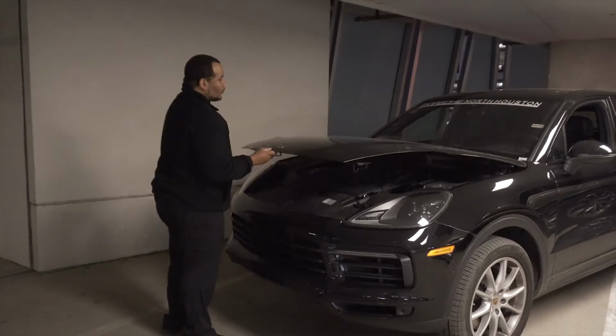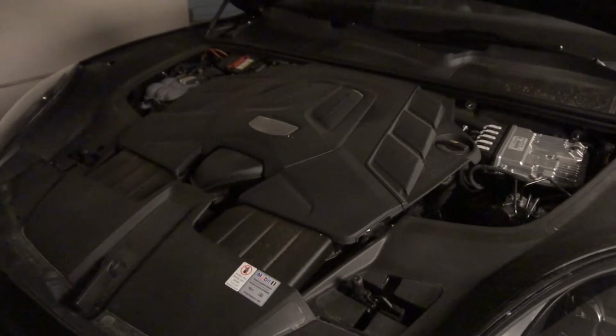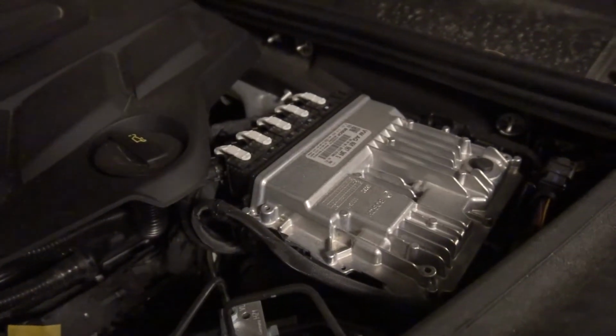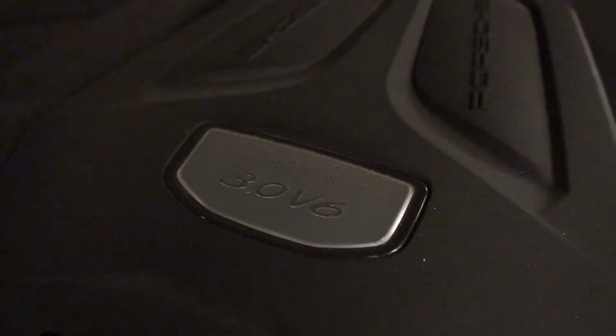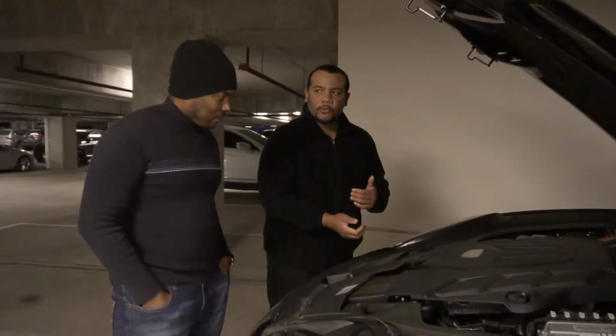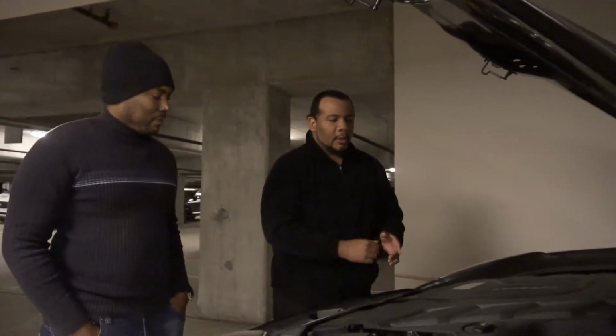Now, the Cayenne here, they've got, in typical German fashion, this is nice and neat. This is a cover, but when you look at this 3.0 liter V6 Porsche, however, this 3.0 liter V6 is actually sourced from the Audi parts bin because Porsche and Audi, Lamborghini, Bugatti, Bentley, they're all in the Volkswagen group, right? So this motor is shared. In this application, it puts out 335 horsepower.